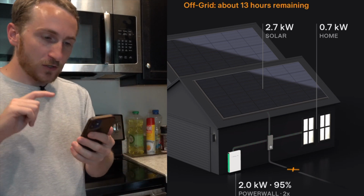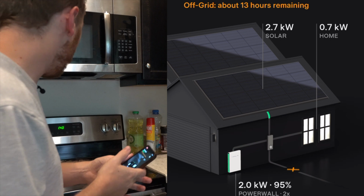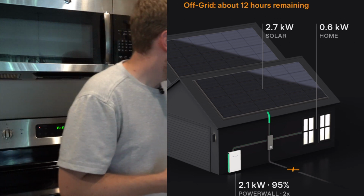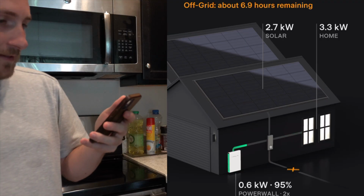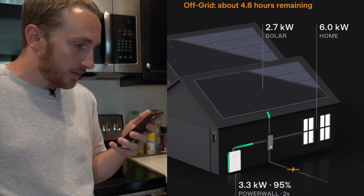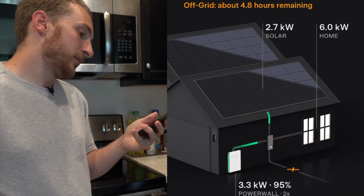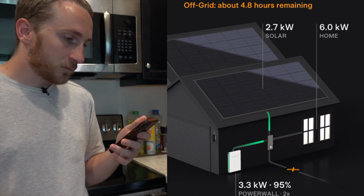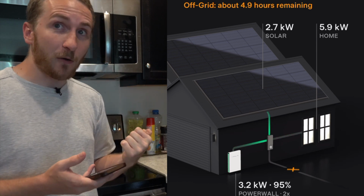Okay, one thing I love playing around with is testing all the kitchen appliances I can use when off-grid. So I wanna pay attention to the time remaining. I wanna see how it estimates the time remaining. So for example, let me preheat my oven, let me turn on the toaster oven, and then let me turn on the air fryer. So now you can see the home is using more power. We're at 6 kilowatts, and now it's estimating that we have 4.8 hours remaining. Because we have some power coming from the power walls, we have some power coming from the solar power. Which, it may not seem like a lot, but we're not going to be cooking for 4.9 hours.